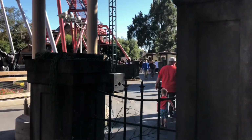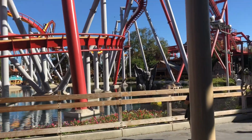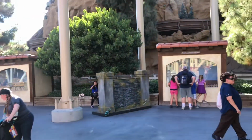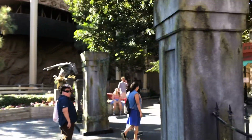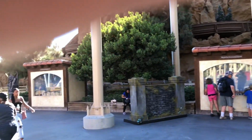So definitely when you add in the darkness, the fog, some cool lighting, super excited to see what this ends up looking like once it's all opened up, which is now just a couple nights away. We're recording this on Sunday. Opening night is Thursday, so very excited to see what this looks like.